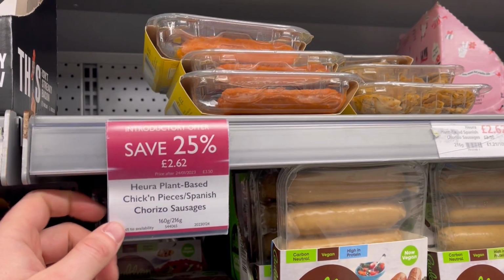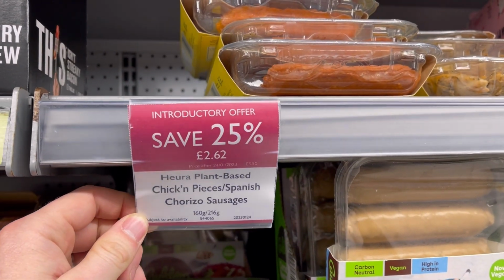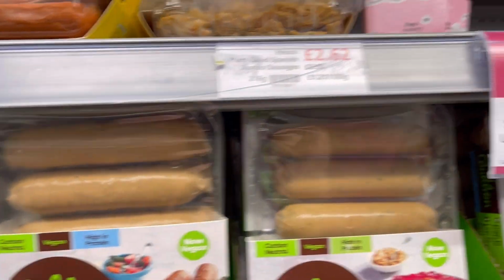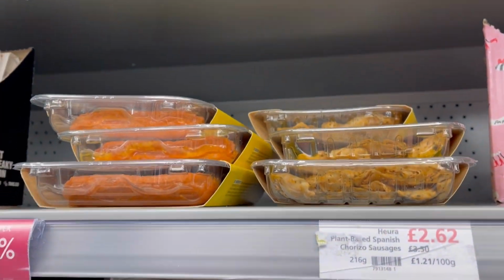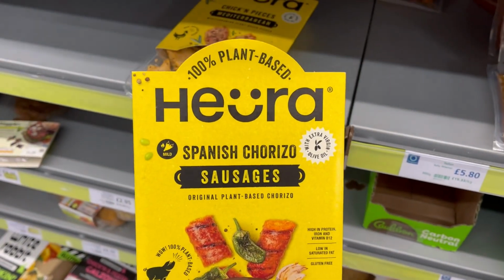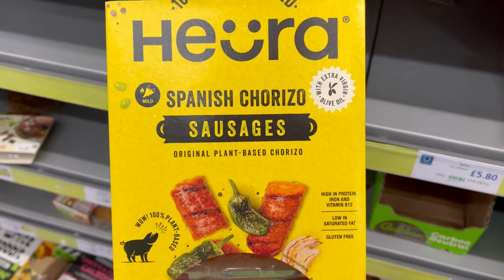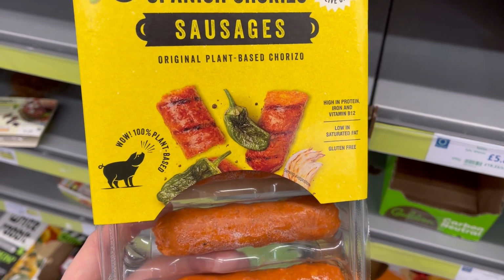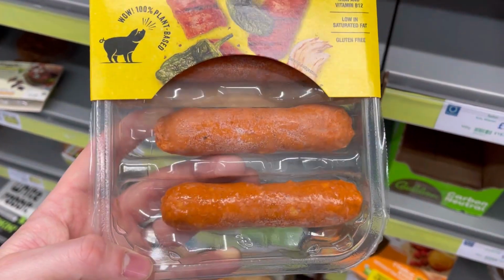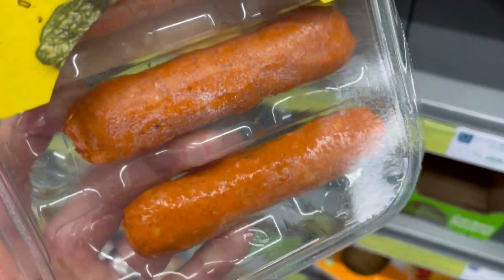Hello vegan food explorers. If you go anywhere near Waitrose, you have to check out these Heura plant-based meats because they have just launched in the UK and they are based in Waitrose. So these are Heura, they are a Spanish brand, and this is their Spanish chorizo sausages. The branding, the packaging is really cool. They got this pig which is singing because it's so happy, which is amazing.